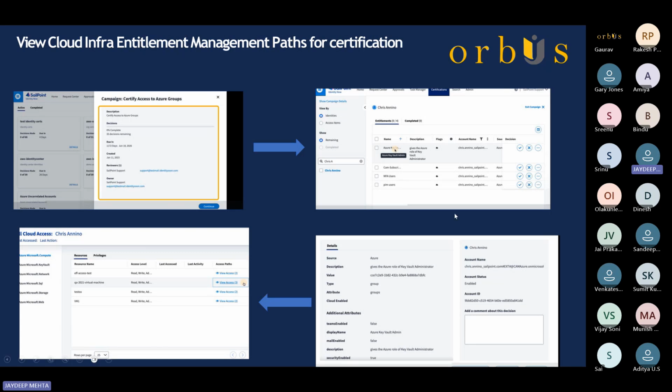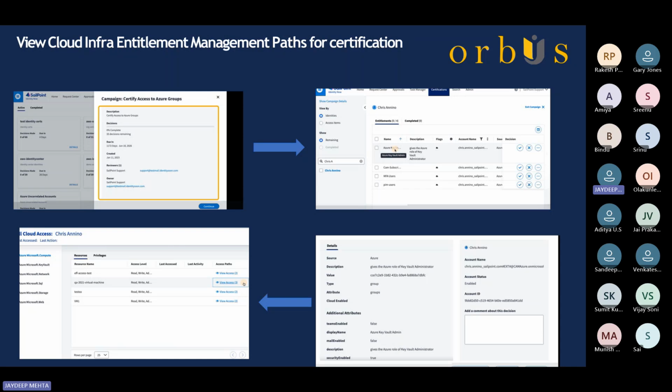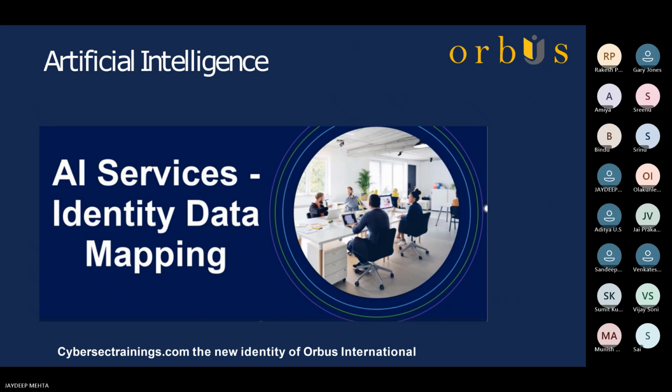So once you certify, for all the line items you certify or approve, the approval actions will be logged in your audit logs. For all the line items that you reject because that access is not relevant, Identity Security Cloud automatically connects with your cloud provider's APIs and deprovisions the accesses that are no longer relevant. Okay, so that's our first topic, which is Cloud Infrastructure Entitlement Management, the integration with Identity Security Cloud, and how you can efficiently enforce governance across your cloud infrastructures.